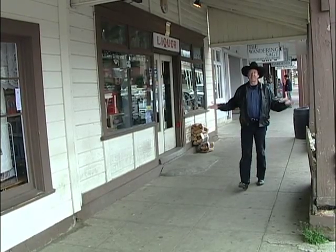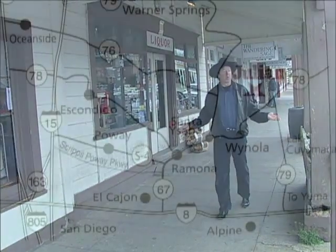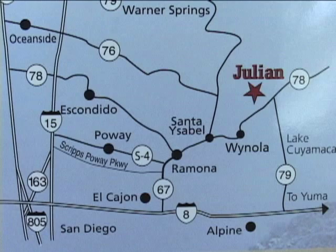This week our travels take us here to Julian, California, in the rolling hills about 60 miles to the northeast of San Diego. They discovered gold in these hills about 1870, and this town was hopping. Now it's a favorite RV weekend destination. Let's explore Julian, California.